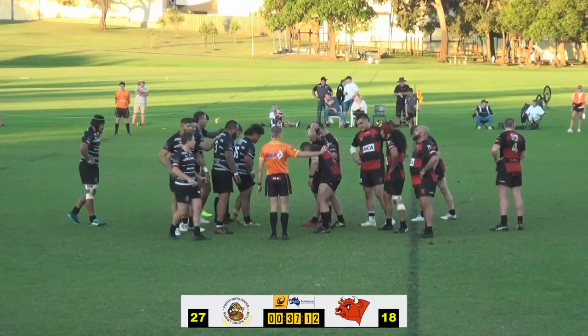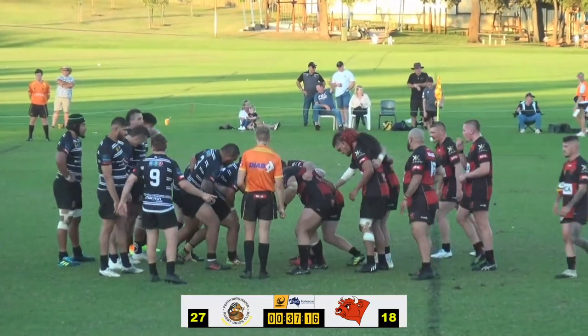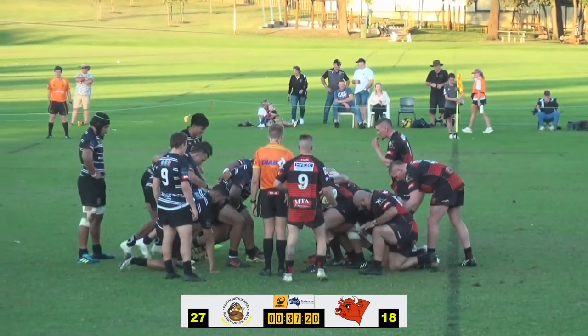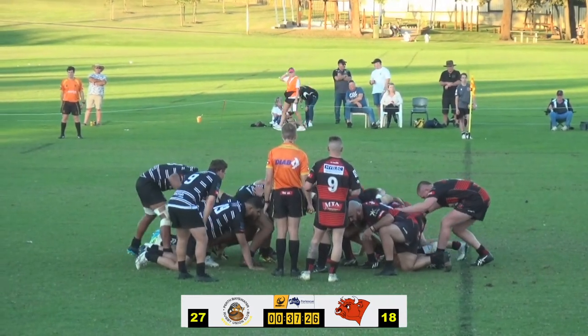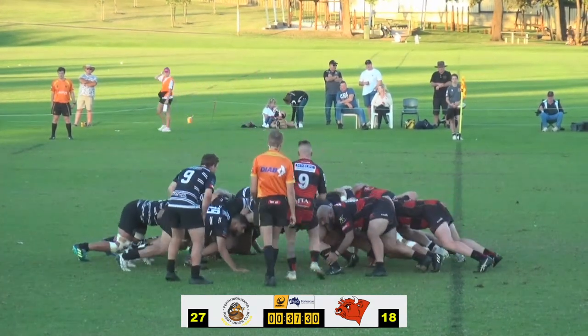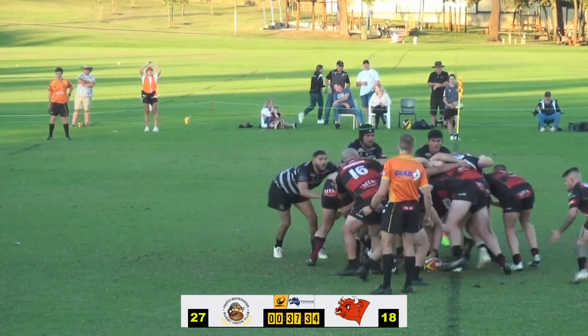The scrum set. Kalamunda have the feed, looking to create some sort of attacking opportunity. Crouch! Behind! Not long left in this one. Sit! Ball in. Weir rolls that ball in.